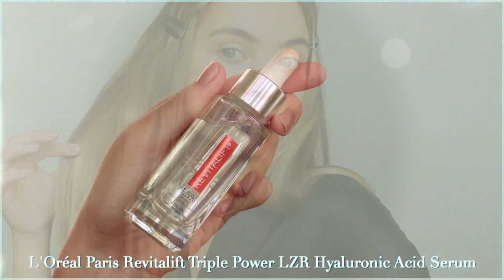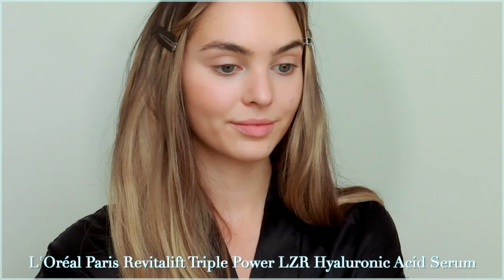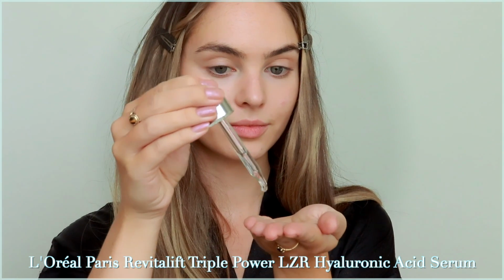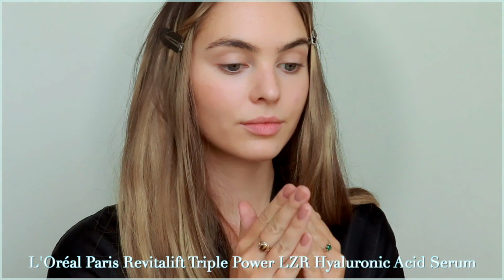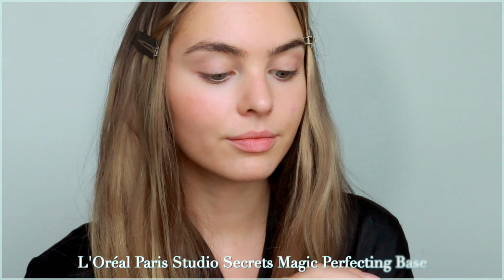I'm starting off this supermodel makeup look with the Revitalift Triple Power LZR Hyaluronic Acid Serum from L'Oreal Paris. Y'all, this serum is a keeper. It's a great primer, especially moving into fall and winter, to deeply hydrate and replenish the skin for a visibly plump look. It's highly concentrated with 1.5% pure hyaluronic acid. Doesn't feel tacky, it just leaves a bouncy skin texture and then preps for makeup.